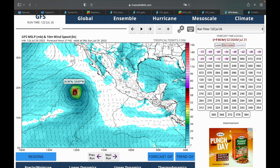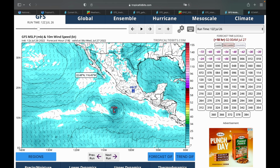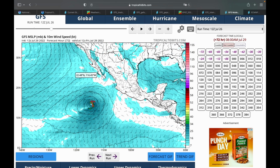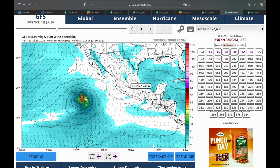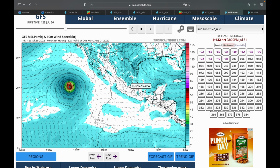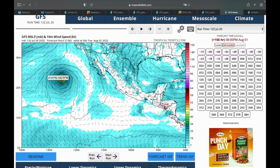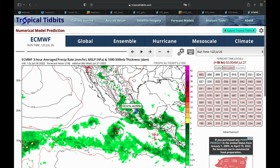So at peak intensities, we're looking at about a Category 1 storm here on the GFS, but this storm does remain at least a tropical storm or tropical depression for a while. It really doesn't start to pick up that intensity until Friday the 29th. Then we start to see things pick up pretty quickly, and again, once it crosses that 20 degrees north parallel, we start to see things weaken off there.